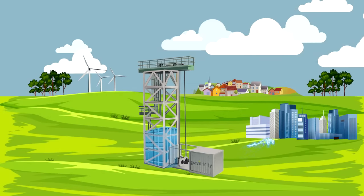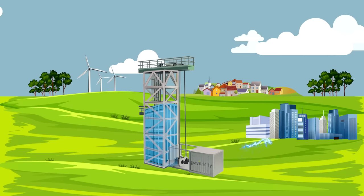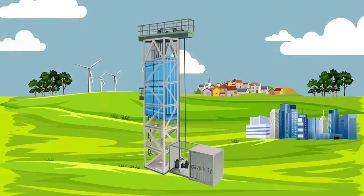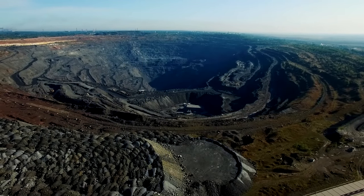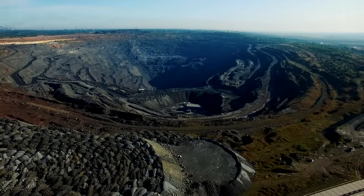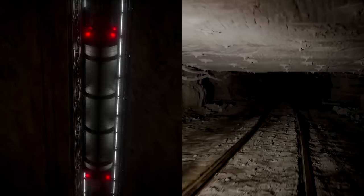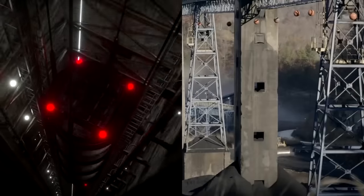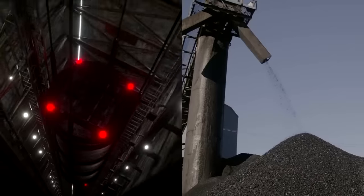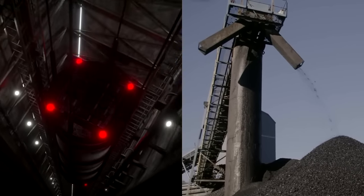To do this, the company plans to use a load of a larger mass, but it is not reported which one, and lift it to a much greater height. Although it would be more correct to say lowering instead of lifting, as for these purposes, Gravitricity suggests using abandoned coal mines, which can be several kilometers deep. Agreed, there is something symbolic in the fact that the remnants of the coal industry can get a second life and give impetus to the development of renewable energy.